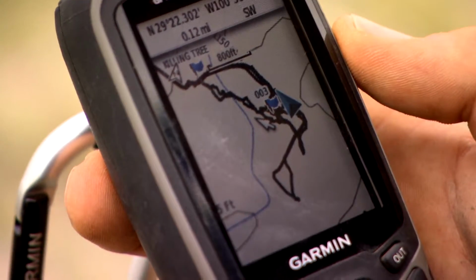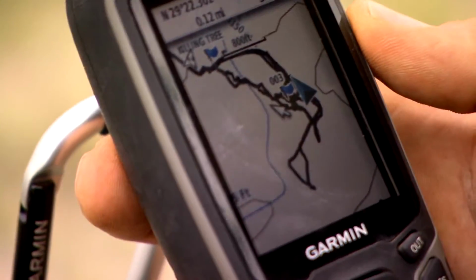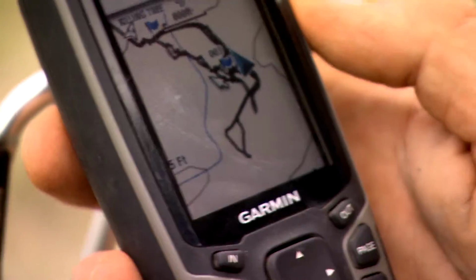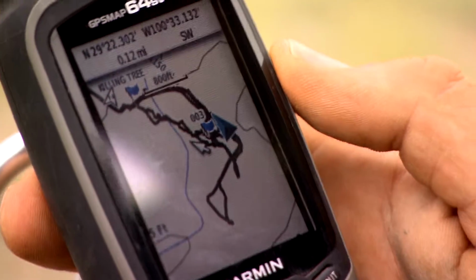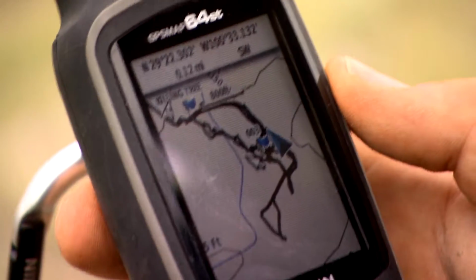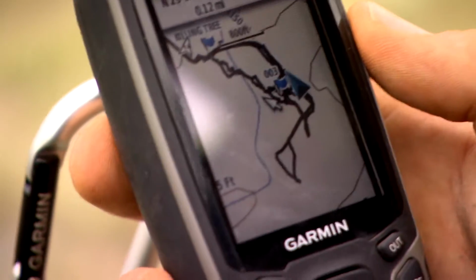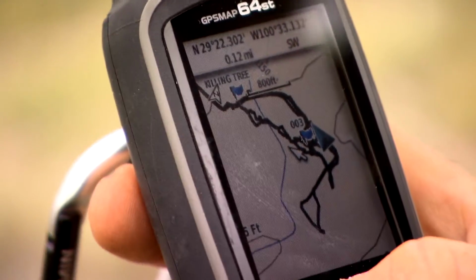So as you look at this little set of black lines right here, this is actually a track for a deer that was shot at in the evening. We took the shot way up here, and you can see the lines that go there. That's the actual blood trail, and that 003 number is where I threw a waypoint where we lost blood about midnight on that particular deer right there.